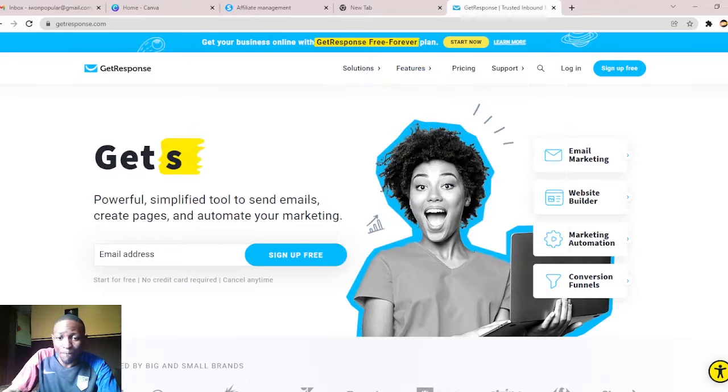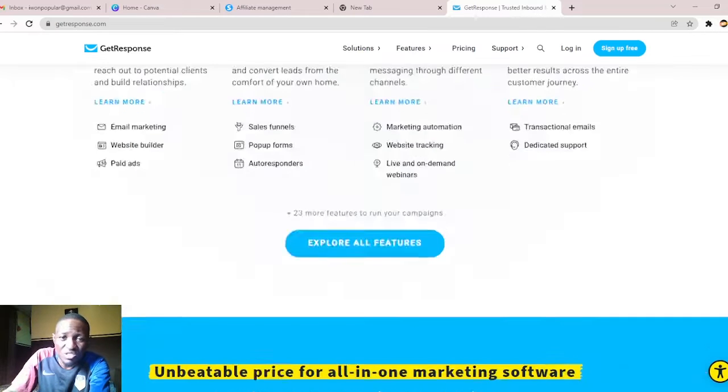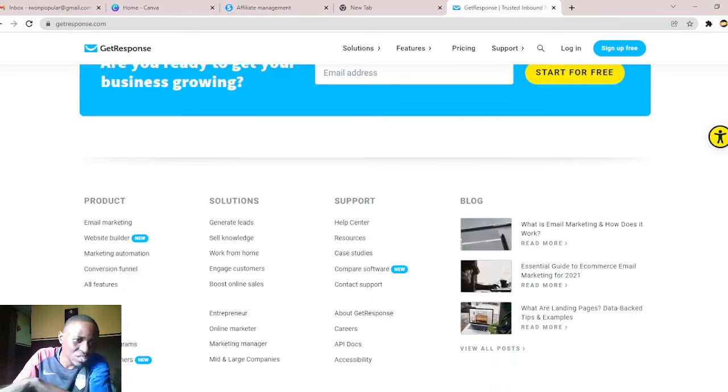GetResponse, this is another top-notch email marketing company. You can sign up for free. They provide email marketing, website builder, marketing automation, and conversion funnels. It's been trusted by big and small brands, an inbound marketing solution for what you need. GetResponse is used by many internet marketers worldwide. They are superb. They have been long in the game of internet marketing and they are one of the best online marketing tools. And you can also take advantage of them as an affiliate marketer.